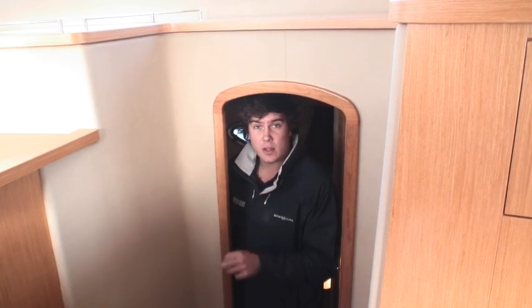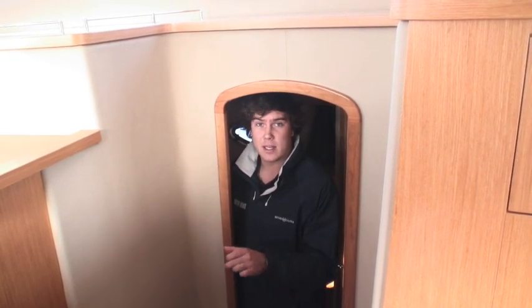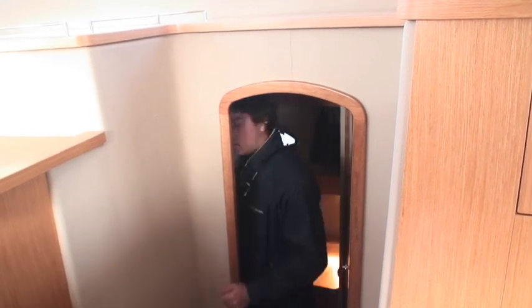The layout of accommodation is always interesting on a catamaran. On this boat, the port hull has 2 guest cabins in it, whereas the starboard hull is just reserved for the owner's cabin. Let's have a look around.